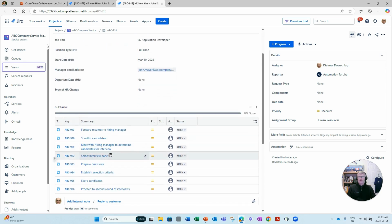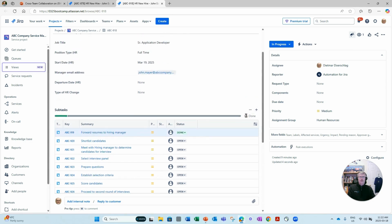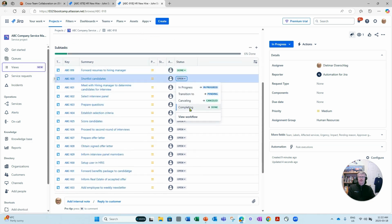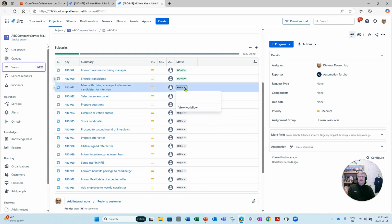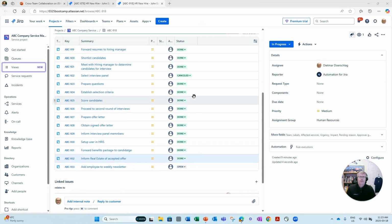So HR is now proceeding with all their work. As they are completing their work, you see a progress percent complete of the overall work that needs to be completed, which is also really handy. They're completing their work. Maybe some items are not really needed, so they can cancel them. Of course, they could click into the subtask, leave comments, and mention other people so that they get notifications. So there are many things that can be done. I'm pausing the video again, completing this, and then I'll come back.